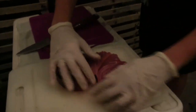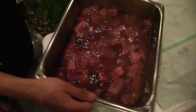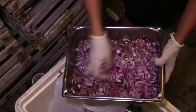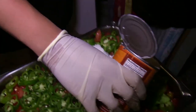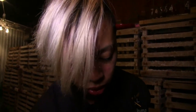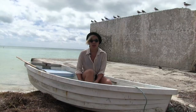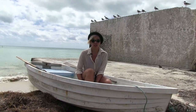Oh, little tuna heart. Yum! Little tuna heart. I'm marinating the tuna for the ceviche, for the sinuglaw. I layered onions and tomato on top of the tuna that has been cooking in coconut vinegar. So we're gonna have that as an appetizer, and I'm using yellowtail tuna.